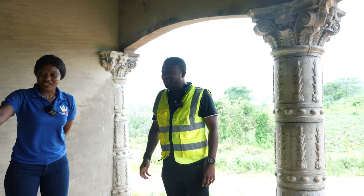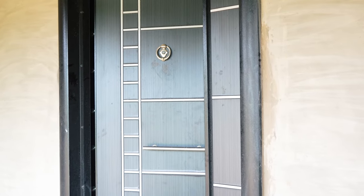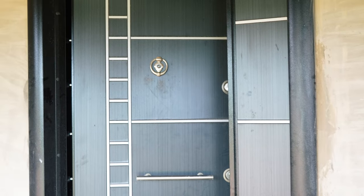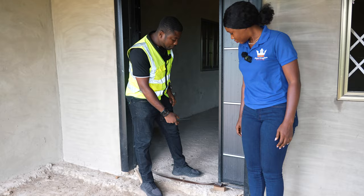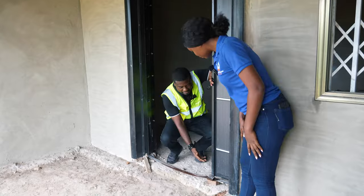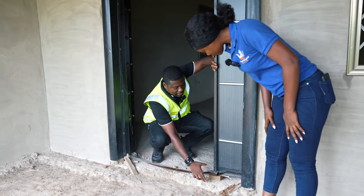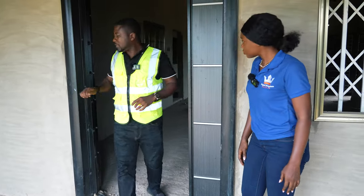Interesting. Okay, now let's get to the door. So we have a door and a half over here, which leads us into the building. Now, right from here to this place, you are having a 4-inch. It can be between 4 to 6 inches. But you can see that once we have screeding and tiling, looking at where the door is, we are going to have obviously a 6-inch over here. I know people are going to ask me about these doors.